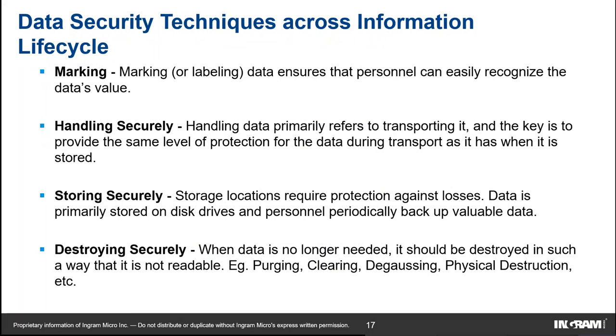Marking or classifying. This ensures that personnel can easily recognize the security that has to be applied to that particular data. Handling securely. The second concept, handling, refers to how you transport the data or how you store the data. So when you transfer the data, you need to transfer it securely. In a digital environment, you will be using HTTPS, for example, to transfer data securely, and of course with TLS 1.2 and good security ciphers.